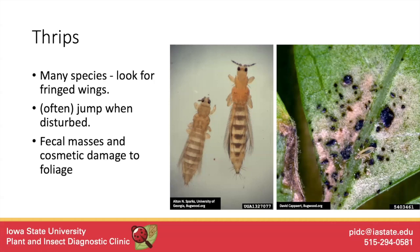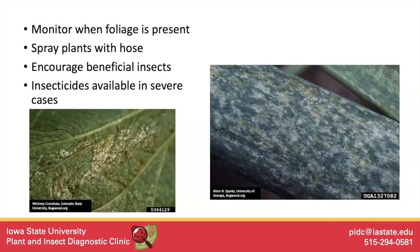So as soon as you get foliage, just like with a lot of the other insects, start monitoring those plants. You can use the hose technique for thrips as well. If you constantly do it, you're going to knock the thrips off onto the ground. If they're covered in water, they're probably going to drown in that water.